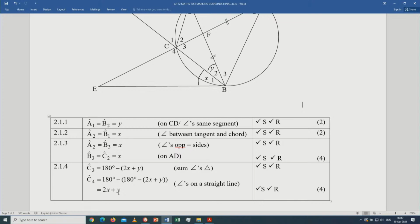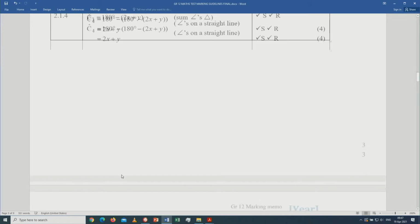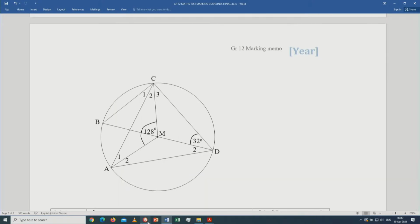1 mark for a statement, 1 mark for the reason. Let's adhere to the marking guideline, the way the marking guideline distributes marks. That's how marking should be done. So this will then bring us to the end of question 2.1.4. Let's go to 2.2. Let me take you through the question first.